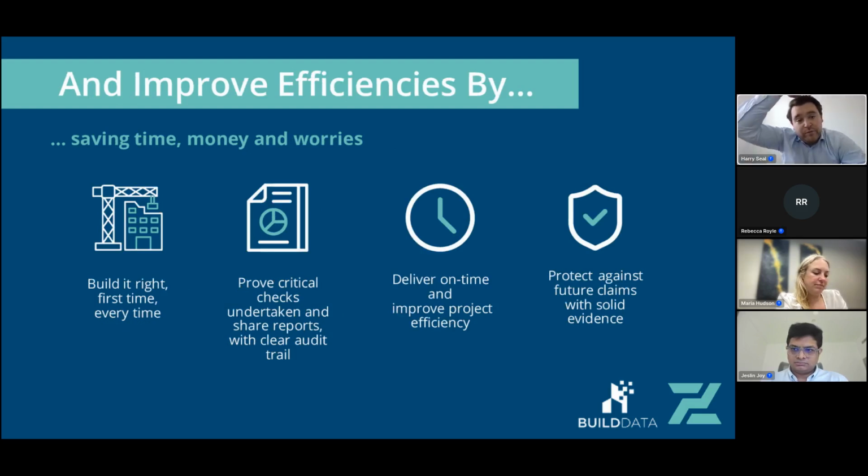We can also improve efficiencies by saving time, money, and worries. So building right, first time, every time. Proving critical checks are undertaken, and then sharing reports with clear audit trails, often for compliance purposes. Being able to deliver on time and improve project efficiency. Again, it goes right back to that first point around building right, first time, every time. And by having that audit trail, we're protecting against future claims with solid evidence, things like revision control, for example, being able to understand when evidence has been captured, and by who. It can often be critical once we get into those types of situations.